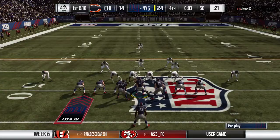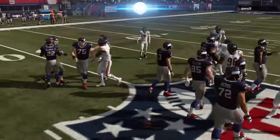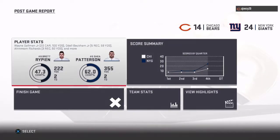All right, here we go. 3-19. And the Giants will kneel it here out of the victory formation. Wow.